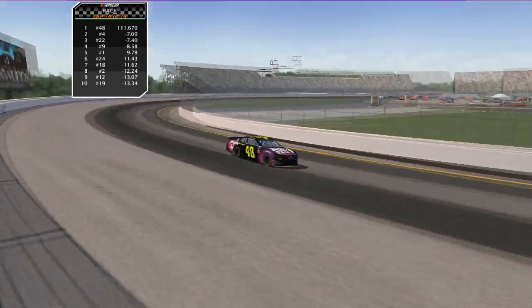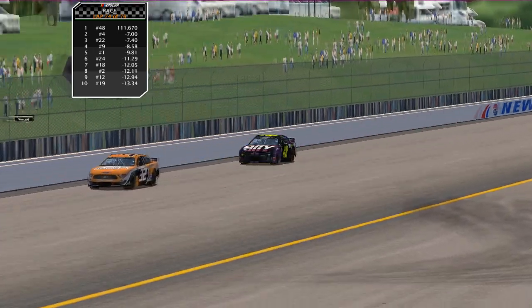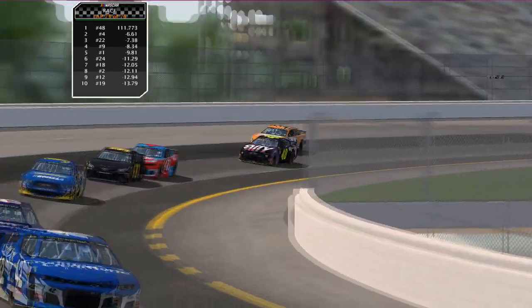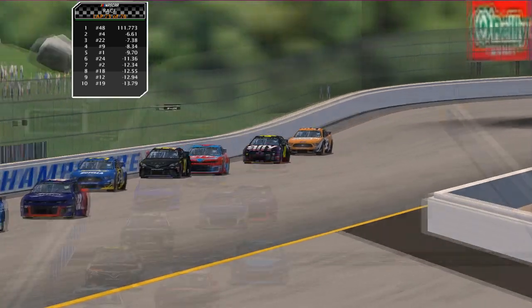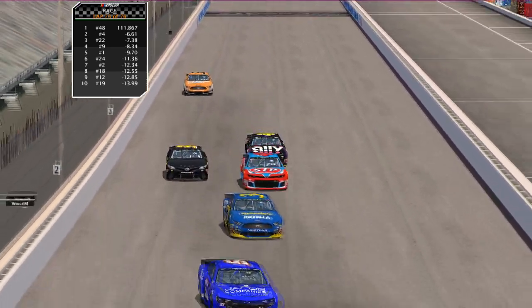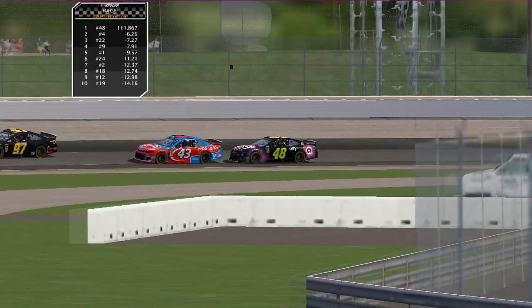Speaking of lap traffic, 3 to go in the race, and look what's in front of Jimmie Johnson. He's caught the back half of the field, and it's big trouble. He's going to get by Corey LaJoie with 2 to go, but if he didn't have that lead to rely on, he could be in trouble here. But he has a 6-second lead, and there's really no pressure. He can follow Bubba down into turn 3 like this and not really have to worry about it.